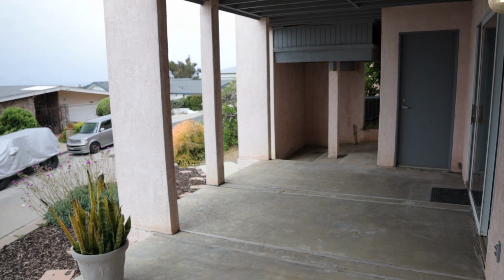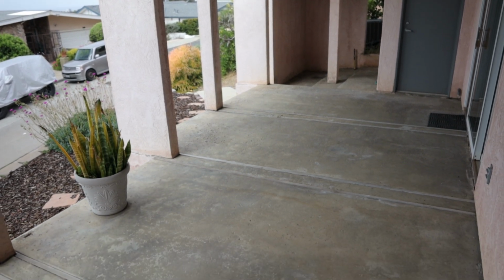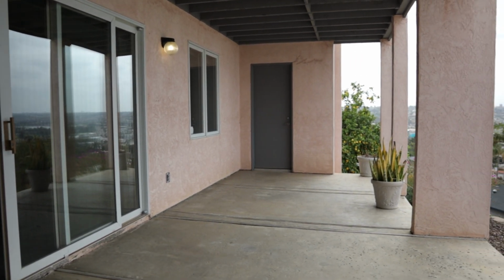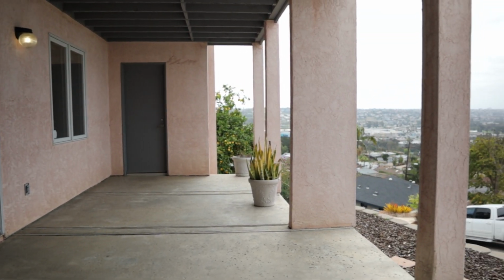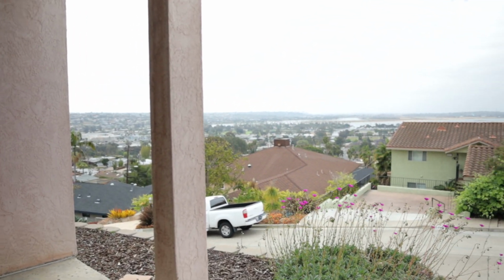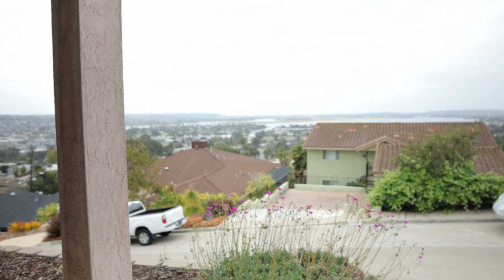Real quick, for the patio area, I would probably do some type of enclosure into this, maybe not all the way up because I want to keep the views, but some type of maybe hip-high railing, just like they have upstairs, just to create a little bit of security and enclosure there.